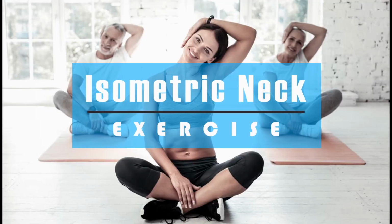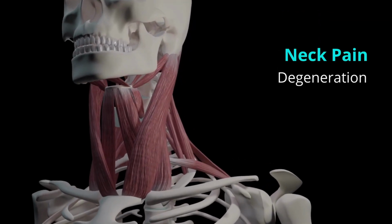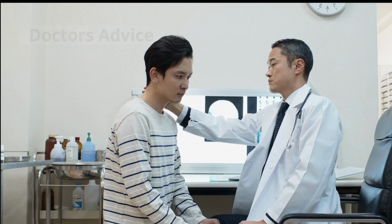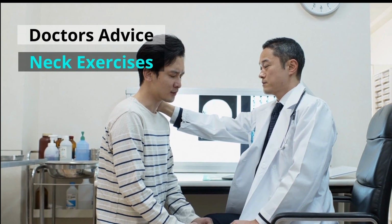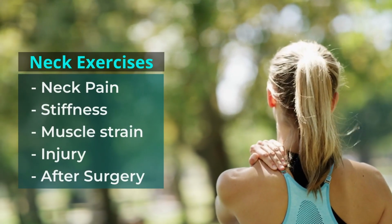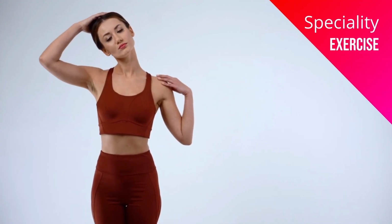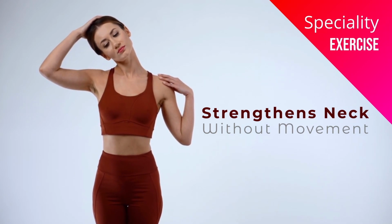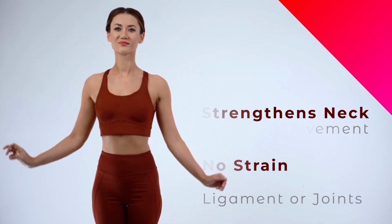Isometric neck strengthening exercise. Neck pain results from degeneration of the bones and ligaments caused by weak neck muscles. Doctors advise isometric neck strengthening exercises for neck pain, stiffness, muscle strain, and even following surgery. The specialty of all these exercises is the strengthening of the neck muscle without any movement, hence there is no strain on the neck bones, ligaments, or joints.